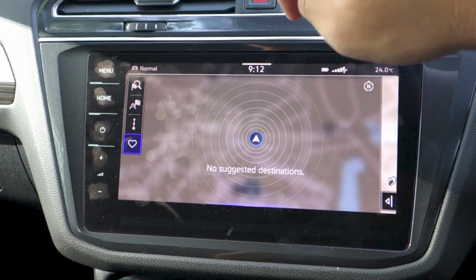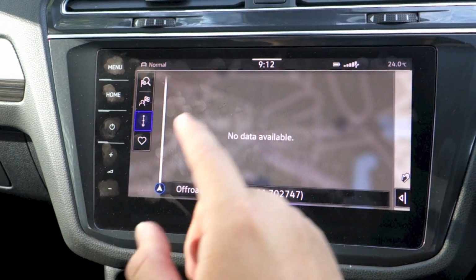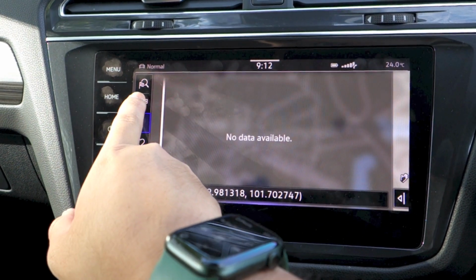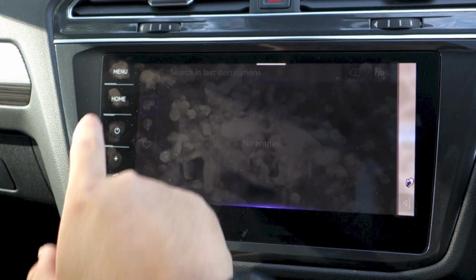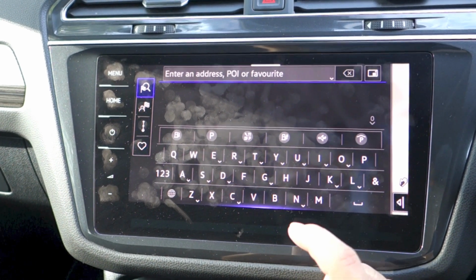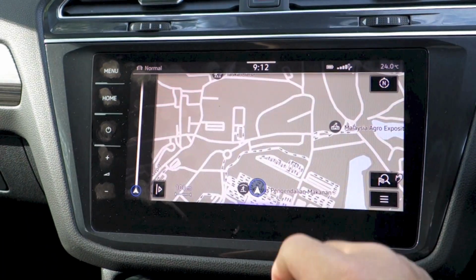Right here we have your suggested destinations, but you can also go to your guidance instructions. You can search for your destination and enter an address, points of interest, or favorites. Hit this button to go to your map.